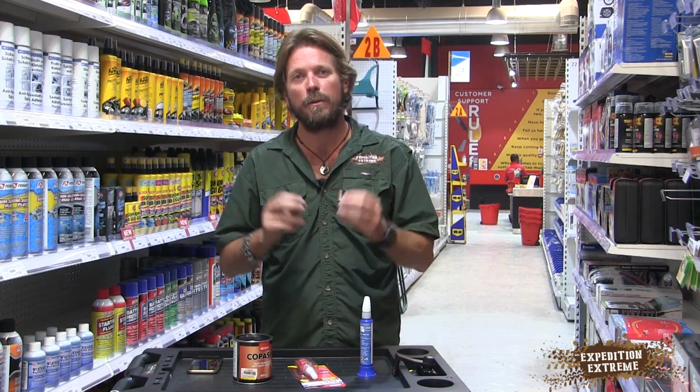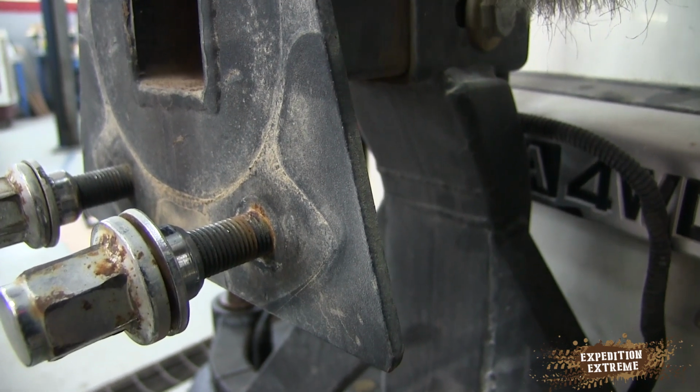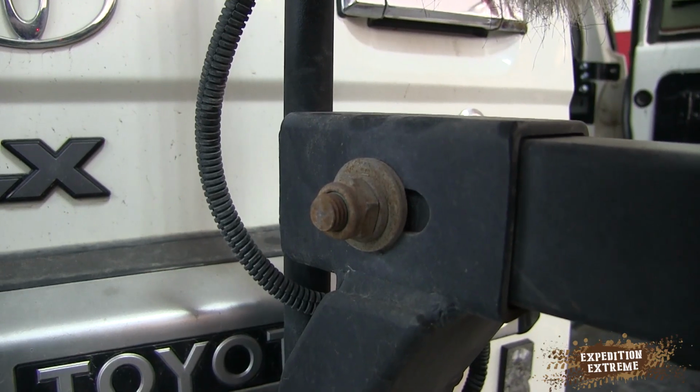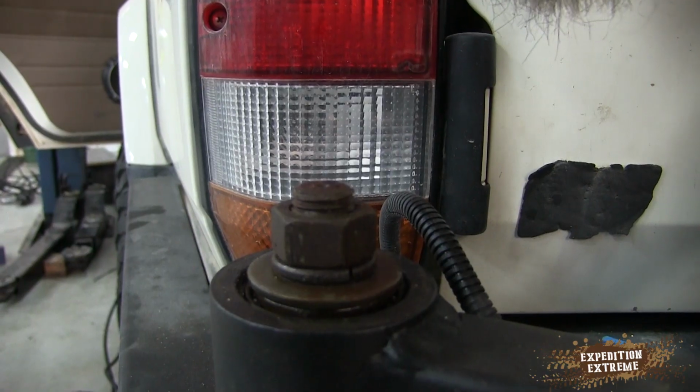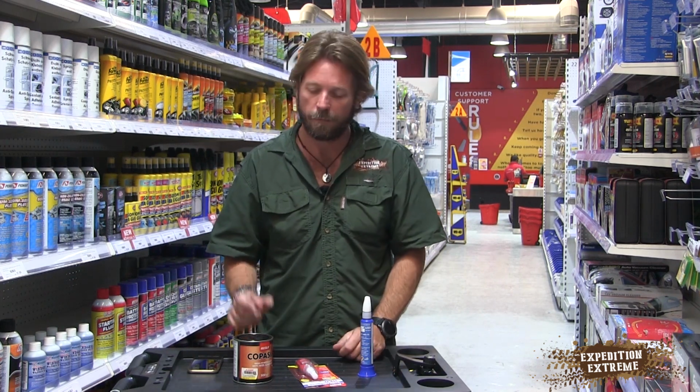Now, first of all, the rust in the air. Any exposed bolt will get rust on, or any kind of corrosion on the thread. It doesn't matter what bolt you use, it will eventually get some corrosion on. And when you're trying to loosen that nut off the bolt and you apply too much pressure, you can end up breaking the bolt, which will then cause a lot of issues for yourself.